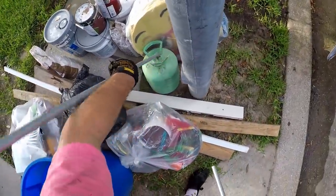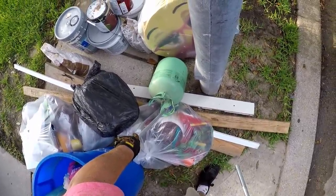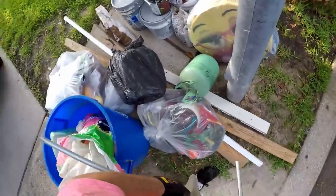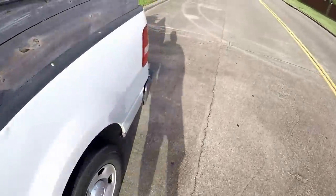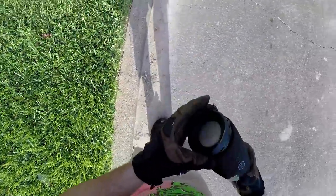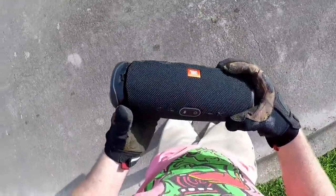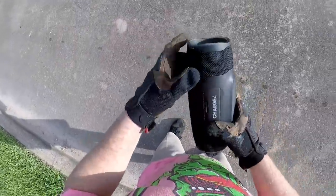That's one of those cans of Freon. R22. Hold up. Oh, I just passed this thing up in the road. It looks like a speaker. Yeah, it is. Oh, it's broken. It's a JBL. JBL Charge 4.